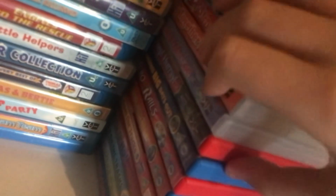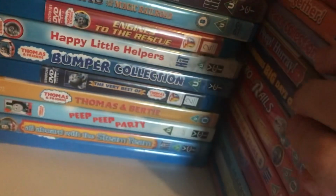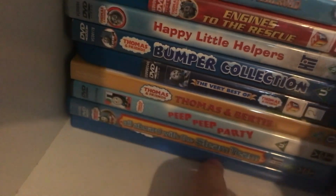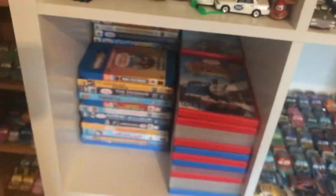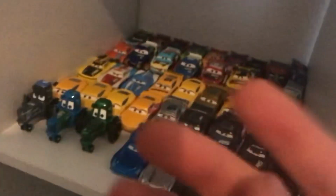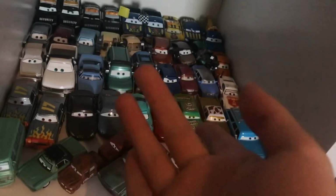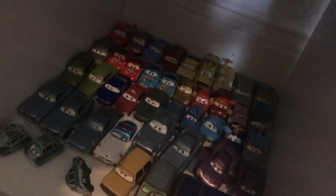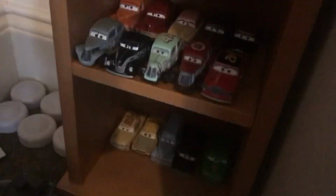A bunch of these DVDs, you got Hero of the Rails, I've basically got almost every UK Thomas DVD. I believe this blue one is Great to Be an Engine, but you obviously can't see. But yeah, my Thomas DVD collection goes here. Just a bunch of Cruz Ramirezes and Jackson Storms here, and you got the next gens, but honestly, forget them. A bunch of background characters. Again, more background characters. You got Finn McMissile and stuff. I don't really have a good place to put the lemons, so they're just chilling on the floor here. Basically here is just a bunch of background characters from Cars 3.